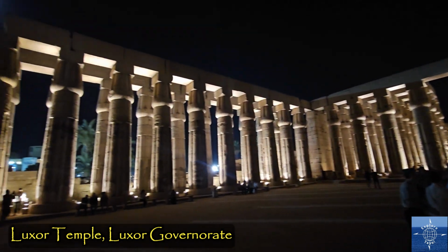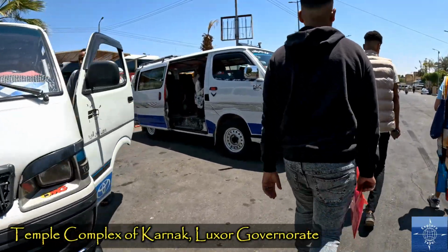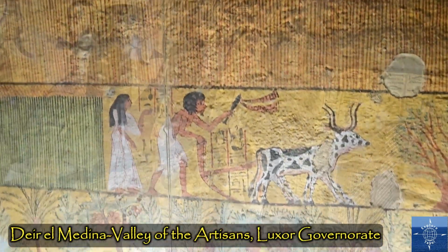And whenever we were without a guide, we were accosted by touts and vendors so tenacious they're exhausting. And be sure to include the Valley of the Artisans if you can. The tomb art is absolutely amazing.